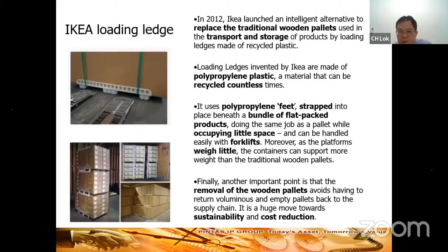So this polypropylene plastic would have two feet, two protrusions at the bottom to prop up the unit load, and you work with a strap to strap the flat pack, the packaging, together. And as a result, because this loading ledge is much lighter than a wooden pallet, and it is smaller than a wooden pallet, it occupies less space, meaning you can put more packaging into your transportation and also into your warehouse.